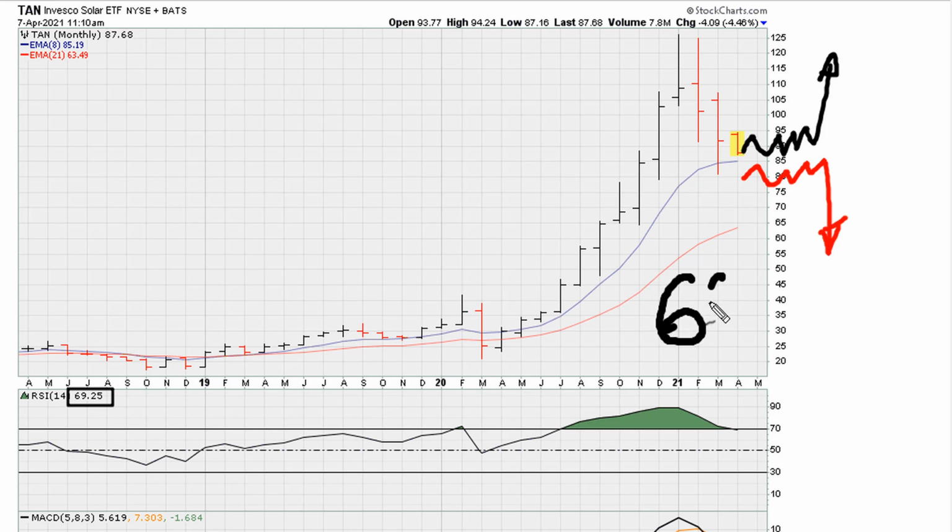And again, all this is based on observation of where the RSI is trading in relationship to RSI 69.1.